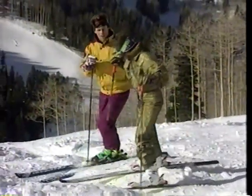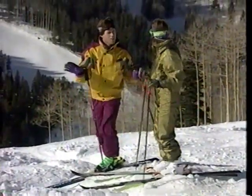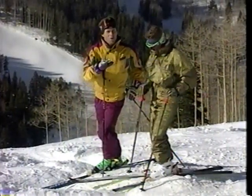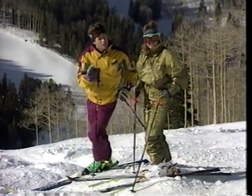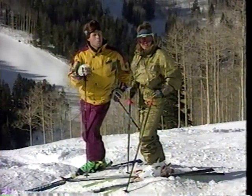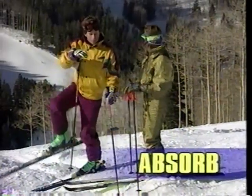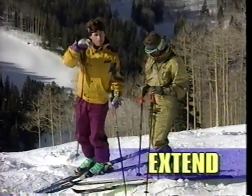All right, good. Now, do those turns feel like the same ones we were doing out on the flats? Yeah, except for the bumps. Yeah, exactly. So what do you have to do in the bumps that you don't necessarily have to do out in the flats? Or what more do you have to do? More absorption with your legs. Right, exactly. You have to absorb and extend as the terrain goes up and down, okay?